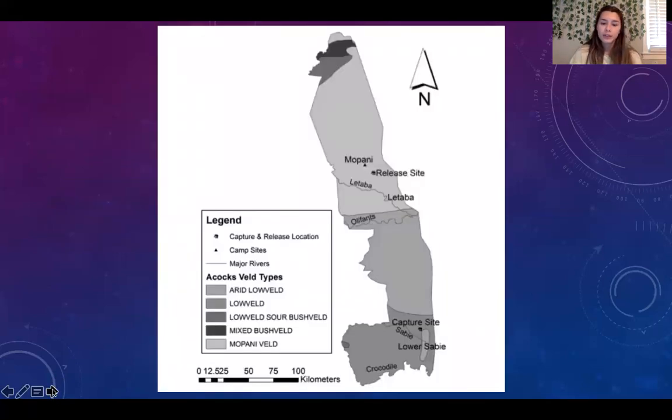So here's our first figure, and this is a map of Kruger National Park. We see down here, this elephant on the bottom is the capture site, and the elephant up here is the release site. The distance between the capture site and the release site was about 300 kilometers, so about 186.4 miles. And the elephants were recorded and monitored at the capture site.